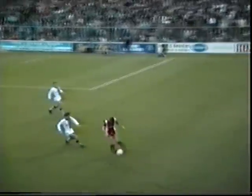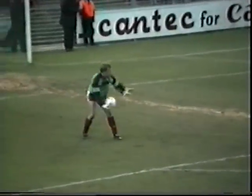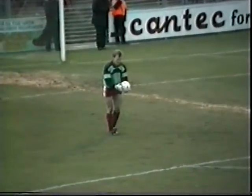Aylott to O'Driscoll. Coming on, Newson. Mark Newson. It's cut out by Colin Hendry. The long ball looking for Andy Kennedy. Reed away.